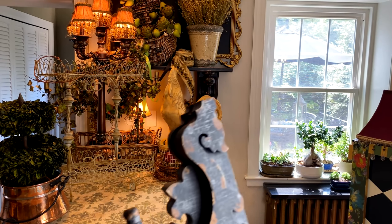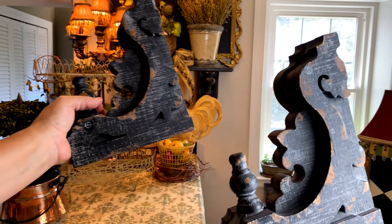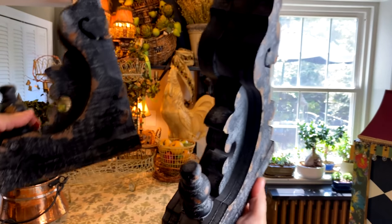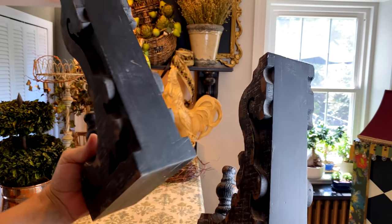So I wrapped them around and placed them at the bottom of the apple basket. And these gorgeous, chippy goodness, here we go, bookends. Fabulous pieces to decorate with.